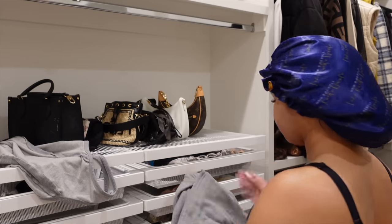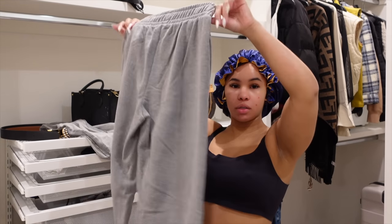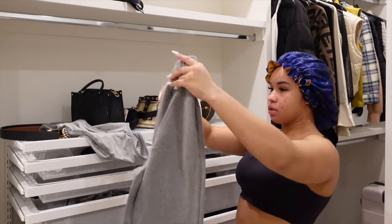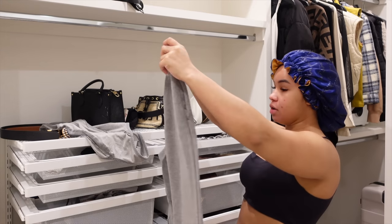I low-key just wanna wear something comfy because it's the movies and it's cold outside again. It's like 60 degrees outside. So I'm thinking about sweatpants. These are the Wild Fable ones. I have like 1,000 pair of gray sweatpants. Which ones are these? These are also the Wild Fable. I ended up getting a second pair.